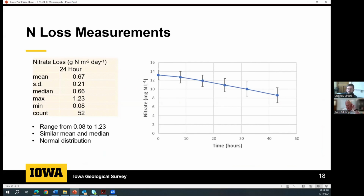And it turns out, despite the variations that Matthew's talking about, and probably the generality of this procedure, we came up with rather uniform nitrate loss rates. So in terms of grams of nitrate per square meter per day over a 24-hour period, means and medians were very similar at about 0.66, 0.67 grams, again, of nitrate per square meter per day. Small little range, normal distribution. So we felt really comfortable that we could use this average nitrate loss rate and apply it over the entire lower delta.